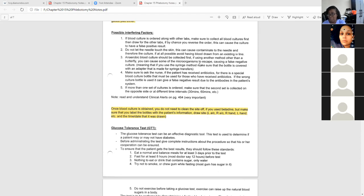You have diluted it. Most times blood cultures are collected, as I said, in sets and within a time interval. Some doctors will say blood cultures times 2 per 30 minutes, meaning you draw one set at this particular time and you wait 30 minutes to draw a second set. Or they'll say per 60 minutes, you draw one set now and you wait 60 minutes to draw the other set. So sometimes they'll do it in intervals.